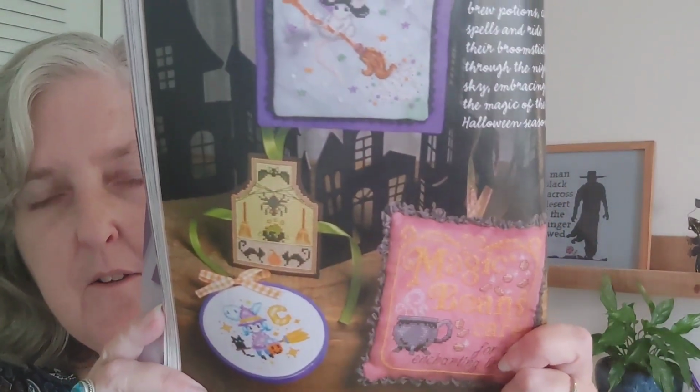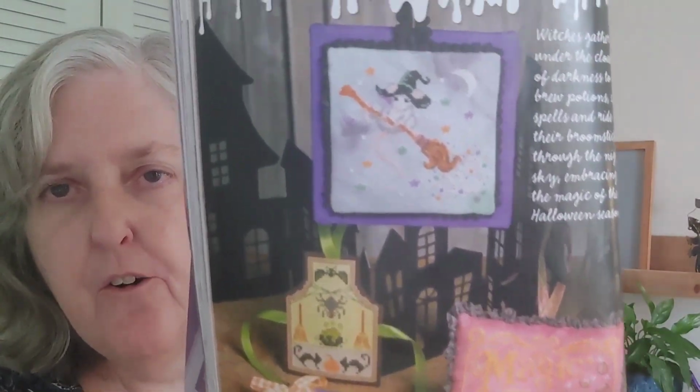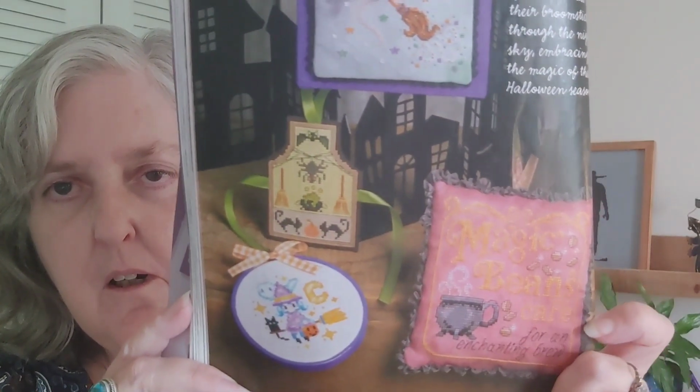Okay, this next one is called The Witching Hour, and these are the designs that are in this section. Our first one is called Witch's Apron. This is done on a piece of perforated paper. Let me see if they use felt for the backing. This is by Jennifer Rodriguez of Always Time to Stitch, and it's 51 by 36. And the perforated paper, they're using 14 count.